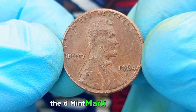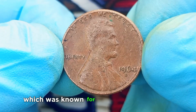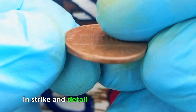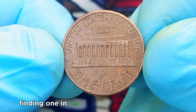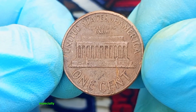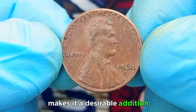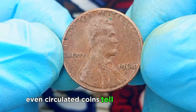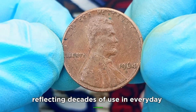The D mint mark on this coin indicates that it was produced at the Denver Mint, which was known for producing coins with remarkable consistency in strike and detail. While millions of 1964 D cents were minted, finding one in any collectible condition today, especially with noticeable details intact, makes it a desirable addition for both beginner and seasoned collectors. Even circulated coins tell a story through their wear patterns, reflecting decades of use in everyday commerce.